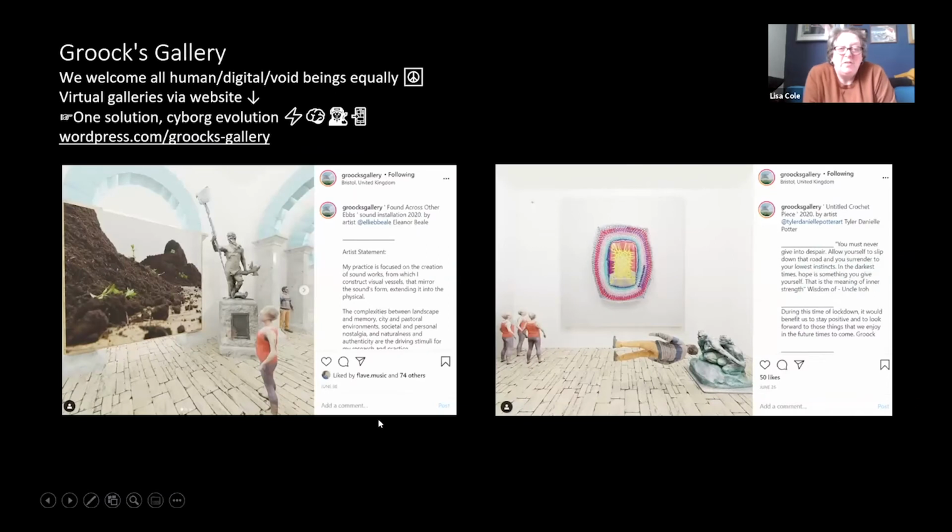And Grock's Gallery. Grock is a student at Bath Spa. I think he's doing his MA. And this is a virtual gallery. I particularly like this because if you look at the image on the right, of course, there's no gravity in the virtual land. So there's no reason why you shouldn't just turn on your side to go and look at something. I think that's just delicious. I also discovered recently that there's a tiny gallery bot on Twitter that will show a little ASCII picture of a gallery. I need to explore how that one's done.